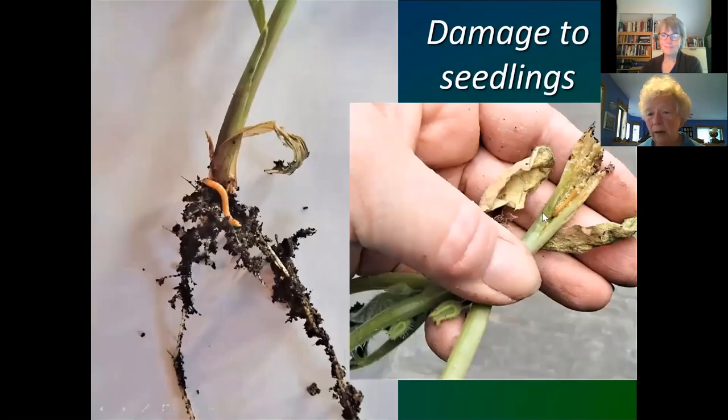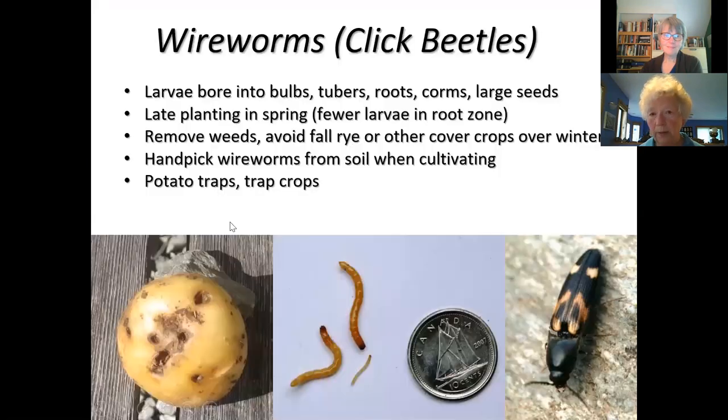They are quite hard on things like corn seedlings. This is a seedling that was failing and there was the wireworm burrowing right in. But mostly they damage potatoes and carrots, that sort of crop. So yeah, hand pick them as you see them.